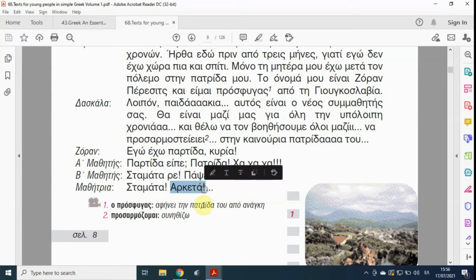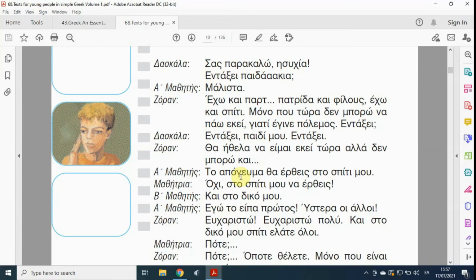Arketa, that's enough. So now I'm going to see if I can read the next page without looking any of the words up and just using a bit of common sense and a bit of deduction, which is always a bit of fun when you're looking at a language. So let's have a look. So, la scala, alright. Sas parakalo. Okay, so, parakalo means to ask someone something. So, I ask you, or I beseech you.